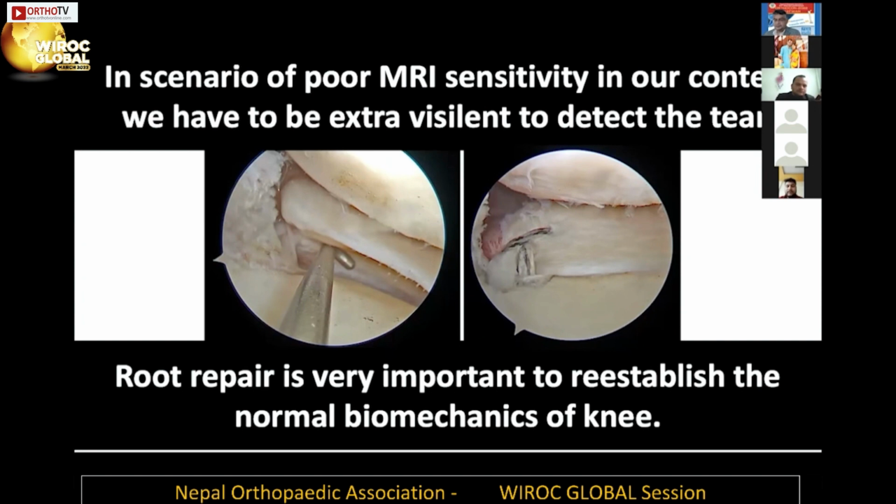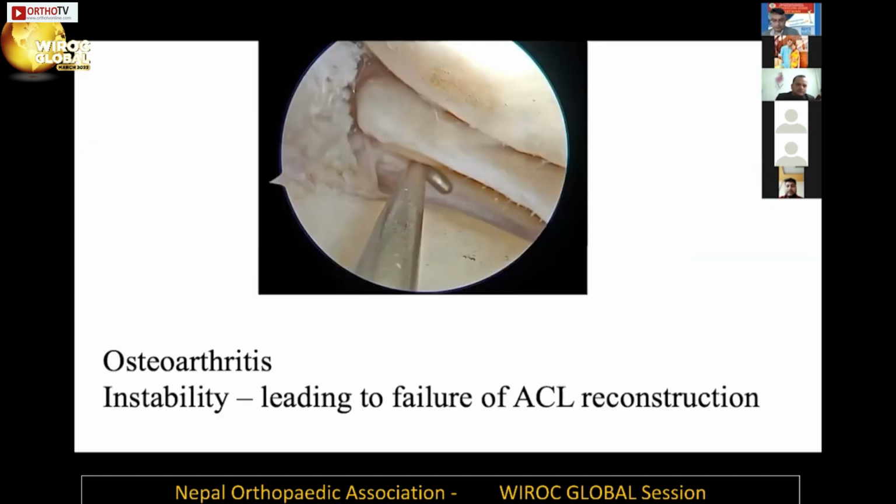And root repair is very important to reestablish the normal biomechanics of the knee. It doesn't need any emphasis, we all know. If you miss root repair, osteoarthritis is inevitable. And we all know that the meniscus has a stability role. So if the stability is also less, there is more stress on the ACL, and the chances of failure of ACL are very, very high.